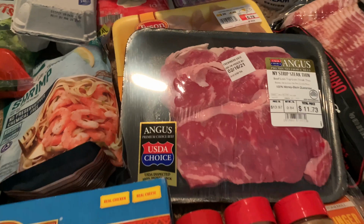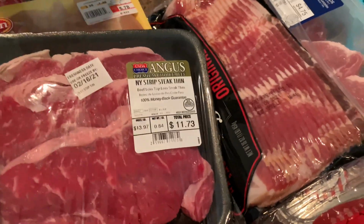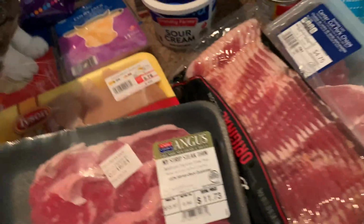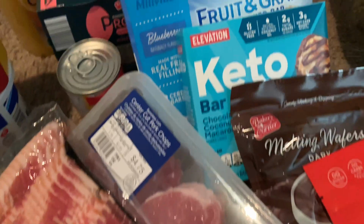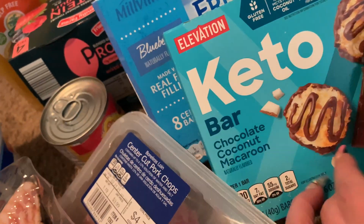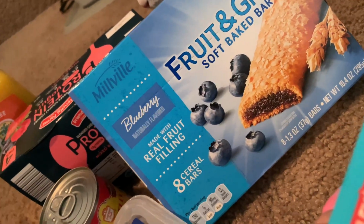I did go ahead and get 3 of the New York strip steak thins. I got these for Valentine's Day weekend, a big pack of bacon, a 4-pack of pork chops, some thin, boneless, skinless chicken breasts. I got these cool keto bars from Aldi's, chocolate coconut macaroon. I thought those were good, and my boyfriend loves the fruit and grain bars.